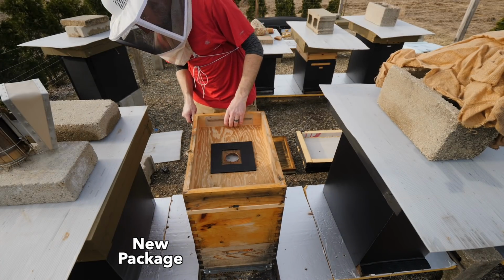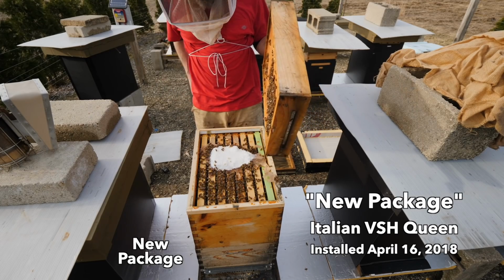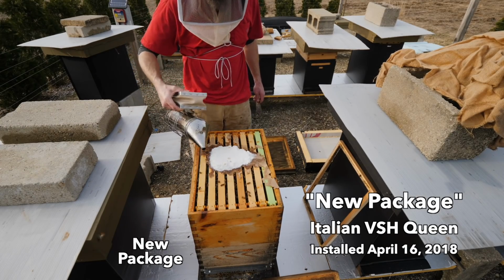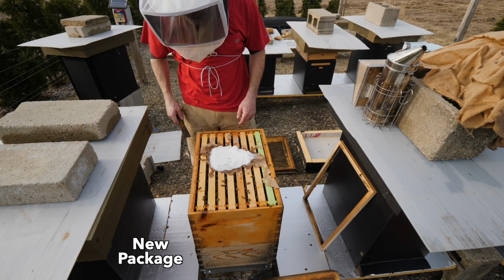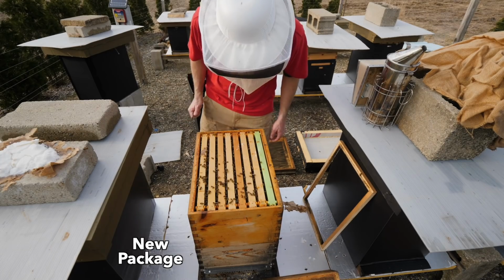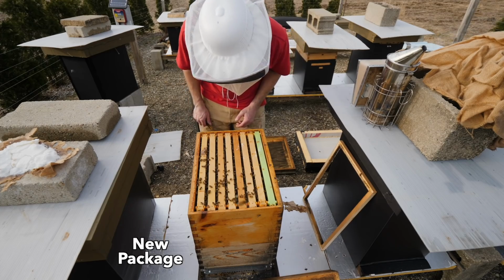Have I told you how much I love my hive wraps? Looking very, very good. So I'm expecting to find most of the bees up at the top box. If there's brood, I'm going to try and put that down in the lower box, but I'm going to maintain this as a double deep for now at least. There's bees all the way across, so this is a big hive.